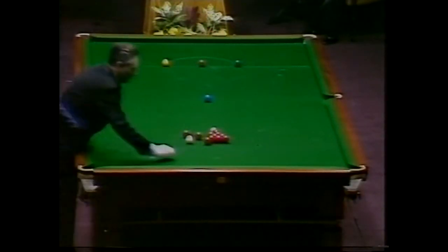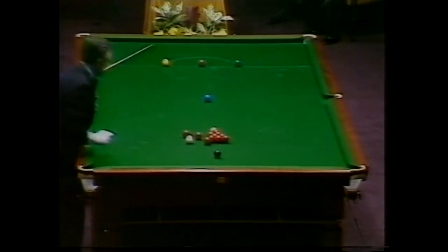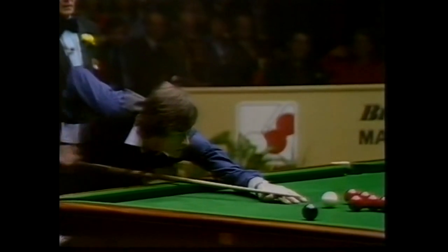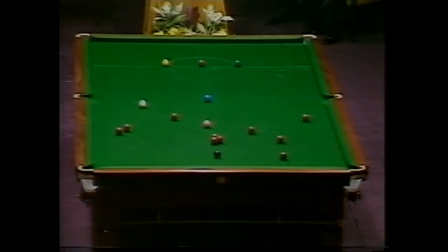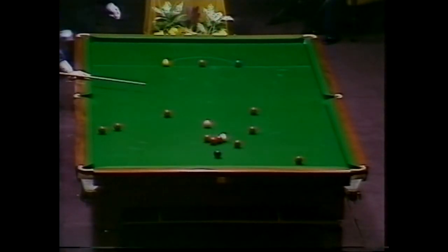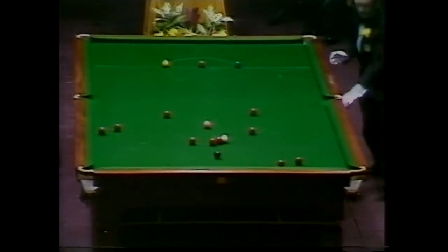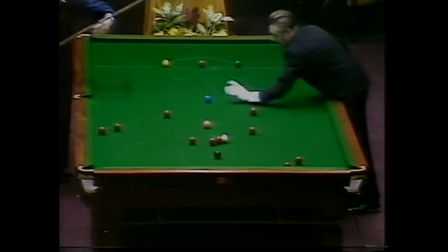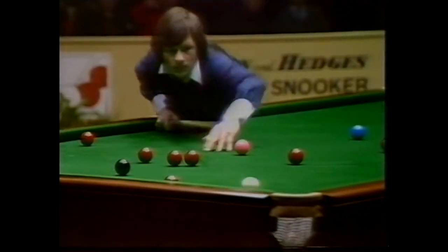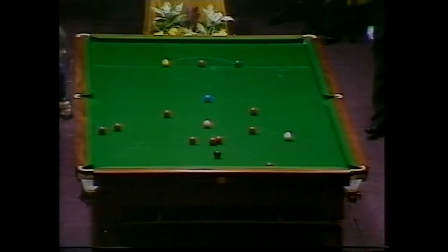Complete contrast in styles of these two players. 24. Higgins here, the flamboyant. Again, splits the reds all over the table. 30. 31.